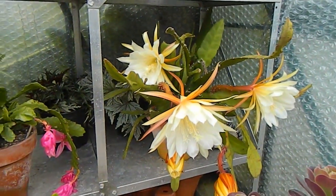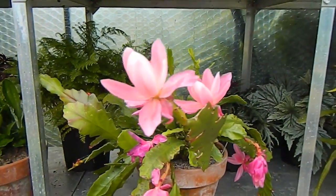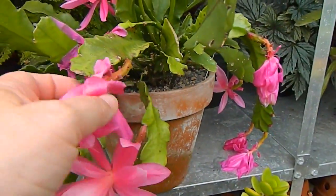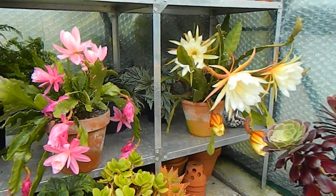It's flanked by my Epiphyllum Deutsche Kaiserin, which is there. It has much smaller flowers. You can see the 2 of them in comparison. And this one has some flowers that are, well, they're going over now. But let's get a shot of the 2 of them together.